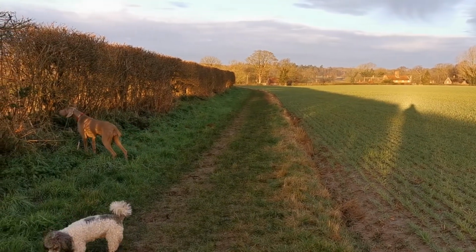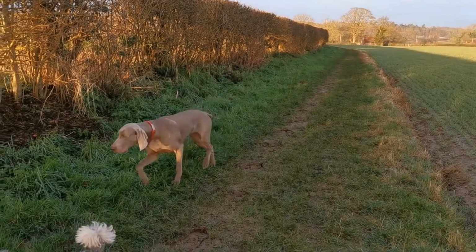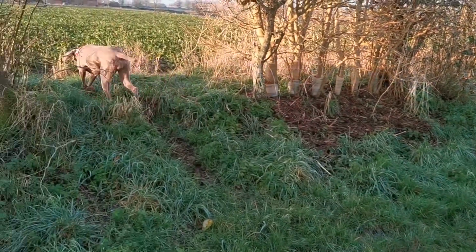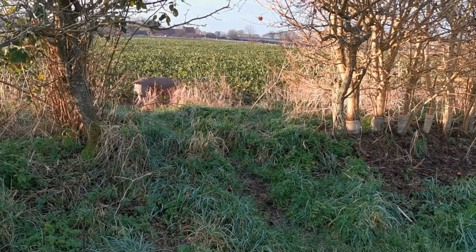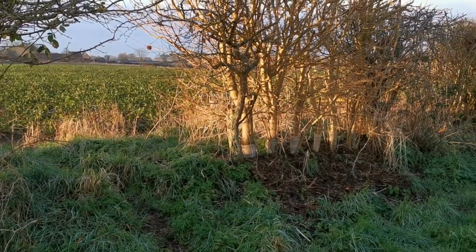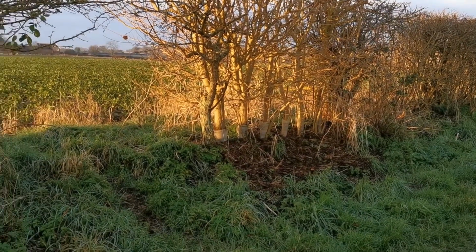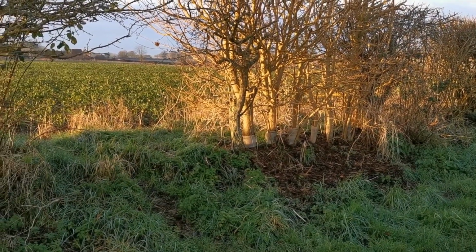It's important with these deep-chested dogs not to exercise them after you've fed them, to rest them for a good couple of hours to let them digest. The risk with the deep-chested design of these dogs is that they can twist their stomachs and get what's called a torsion. If that happens, it's a medical emergency, and it can basically be the end of the dog.